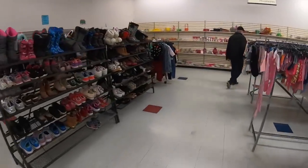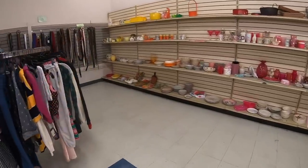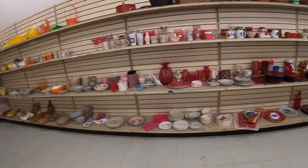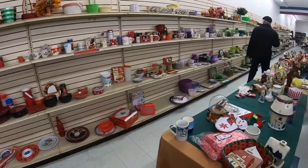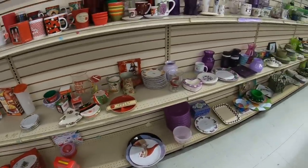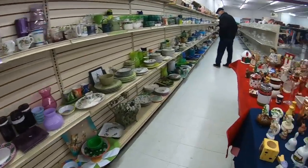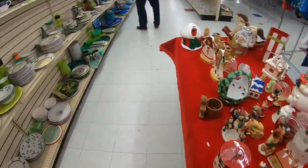Run to the cups and plates. What do we got today? Take a quick look. Nothing over there. This usually goes quick, then I come back. I try to look for anything that might catch my eye. It looks like there's a lot of open spaces, though. Almost like they didn't stock it overnight.